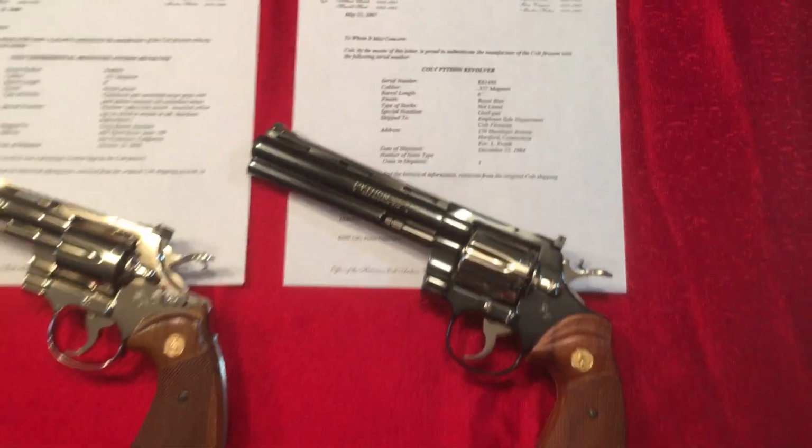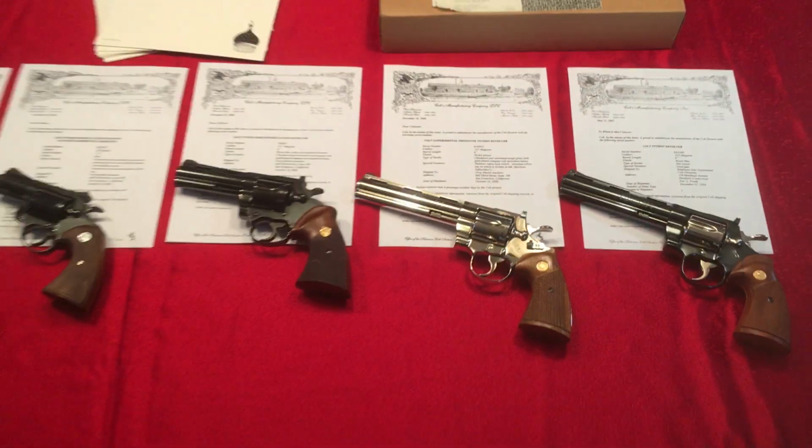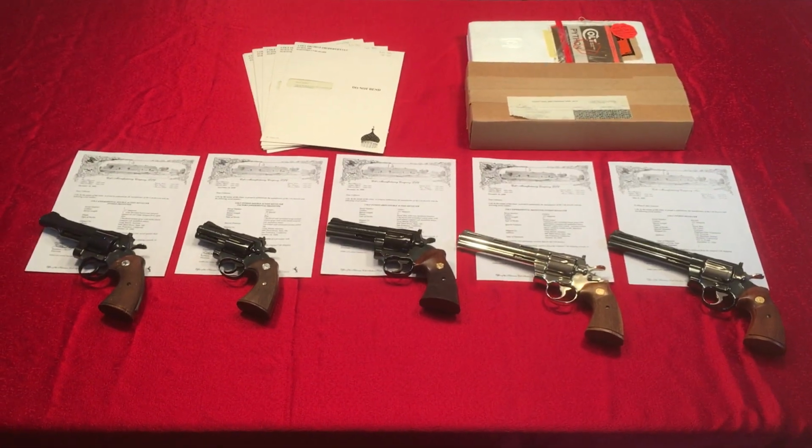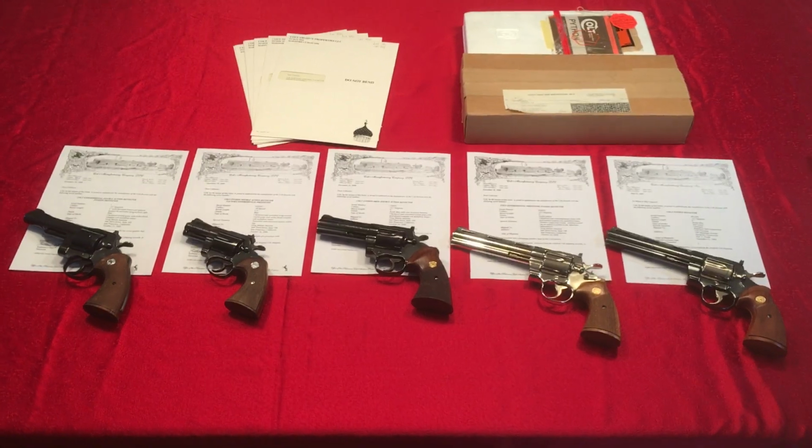So anyway, I have this collection of 5 very rare Python prototypes and salesman samples.